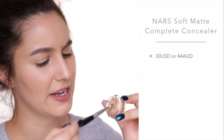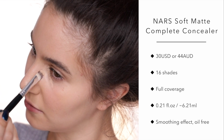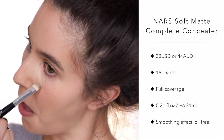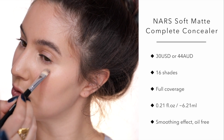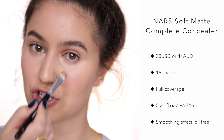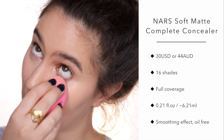I'm using the shade Custard this time. This is darker than the Shape Tape that I used on the other side, but the other shades that are a bit lighter than this one tend to run quite pink, and I wanted something a little bit more golden for this kind of large area. When I first received this, I thought that the concealer would be quite stiff, but actually it really glides on, like the brush doesn't drag on the skin at all. I'm going to bounce this again in with my Beauty Blender.